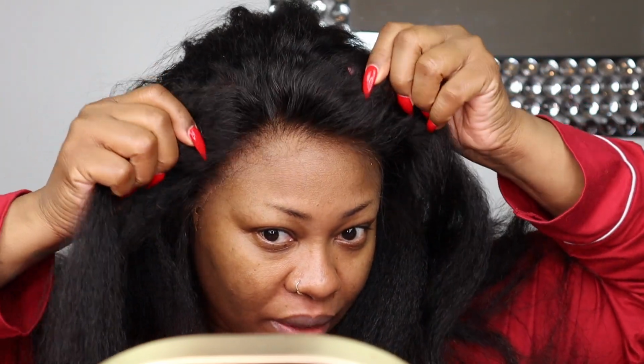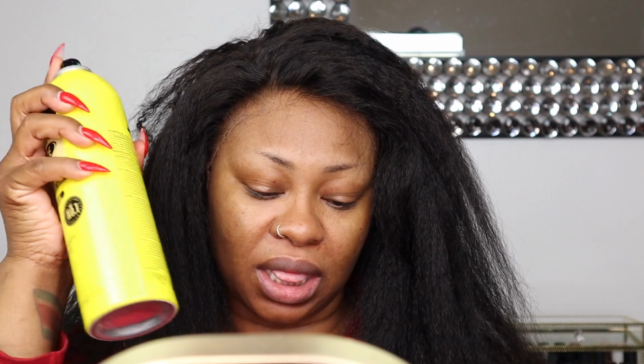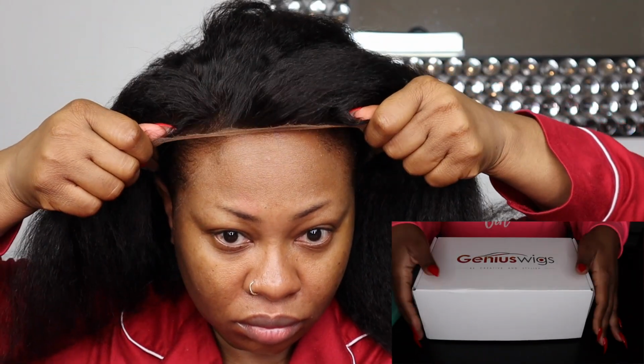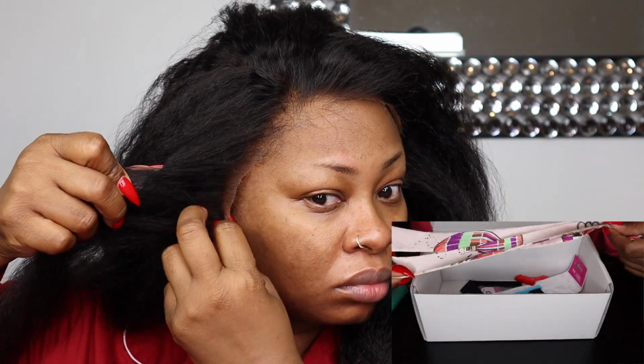But I took off the wig cap because it just looks better without the wig cap. Like this lace, just look at that. Like it just looks good without the wig cap. Now I'm going to use the spray. I also decided to take off my ball cap because I made the color too reddish. It just wasn't blending in with my natural skin tone.